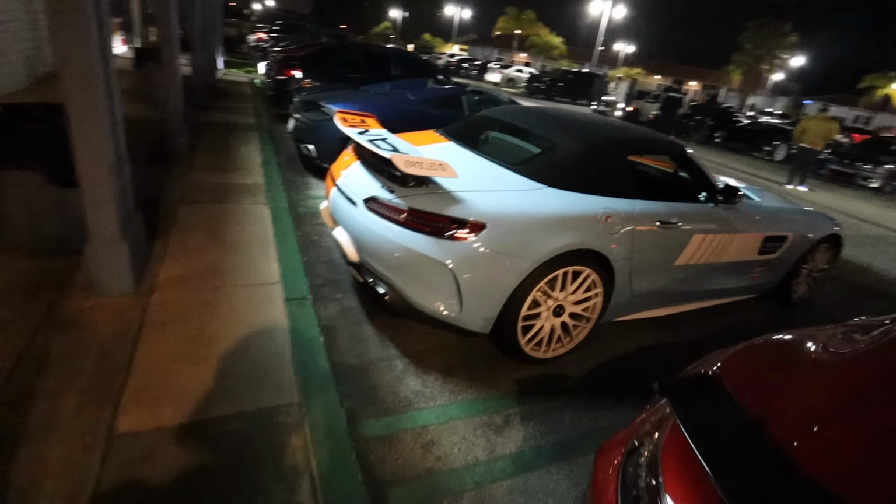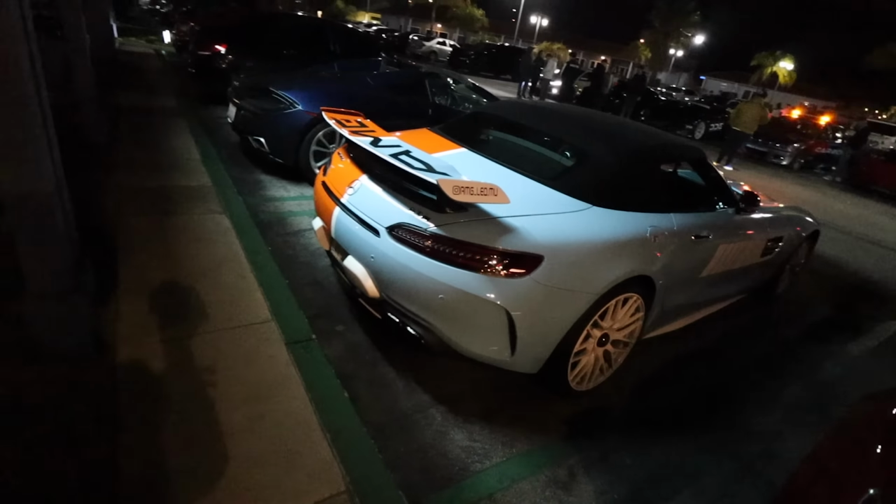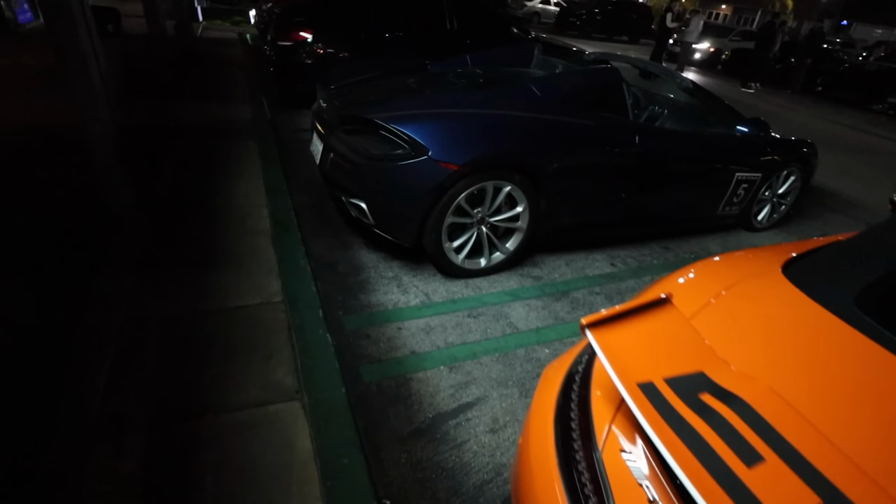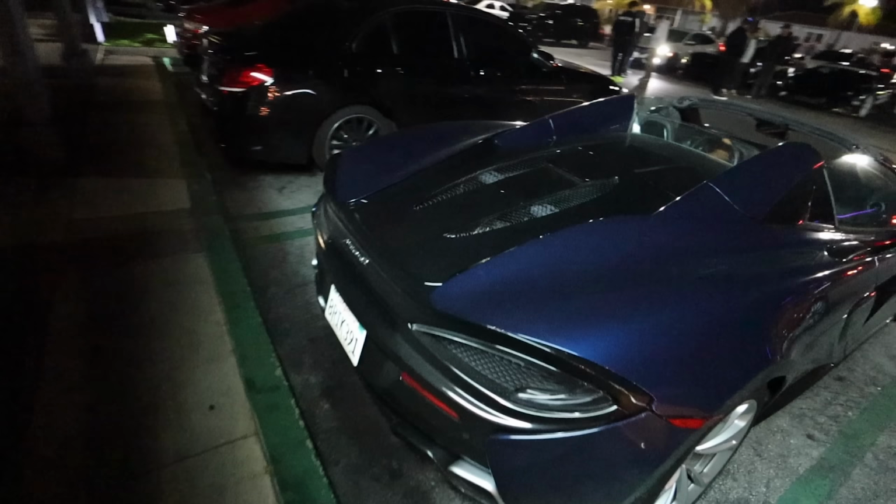Red. Check this spec out. What do you guys think? Kind of like a Golf livery on an AMG Roadster. You don't see that every day. And a nice McLaren drop top as well. You know, it's kind of trickling out. More and more people are going home, so I think we're probably gonna do the same here shortly. It's getting kind of late. Got to get up early tomorrow.